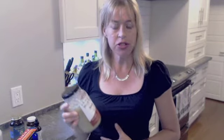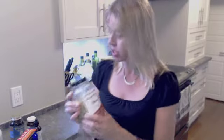It's a fermented food, so anything that's naturally fermented will help with the good probiotics and the good bacteria in your gut, which is going to help with your transition to a more whole food, plant-based diet that's got more fiber. So this is going to help your digestive system.